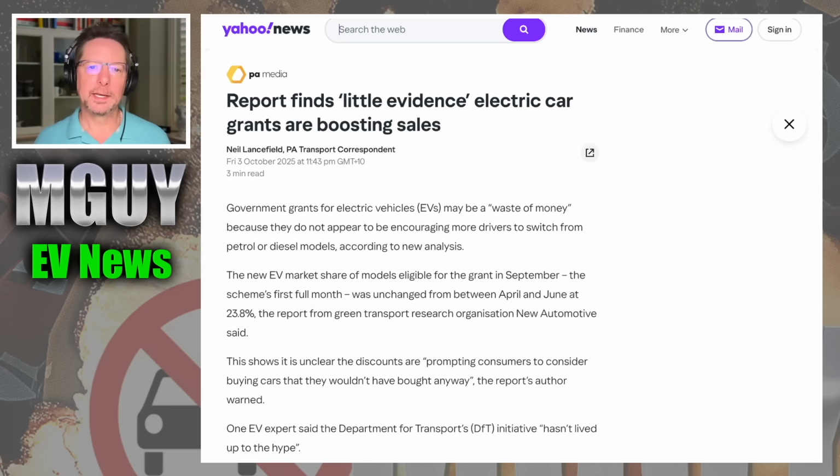Another interesting article here, as the headline reads, report finds little evidence electric car grants are boosting sales.